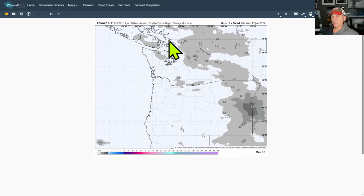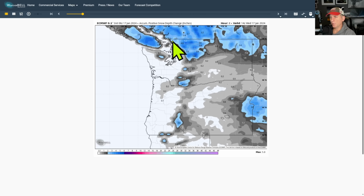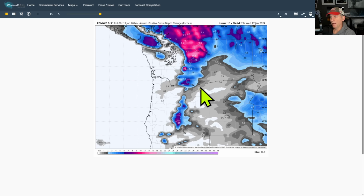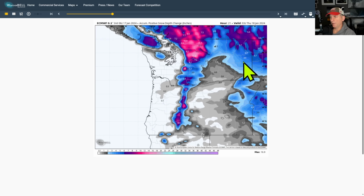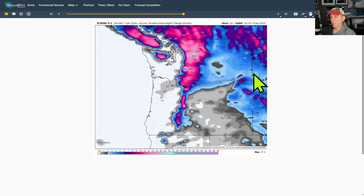Now, this is the cumulated positive snow depth change. So you can kind of see where the snow has been flying as we go through the day today, mainly up again across Whatcom County, Southwest BC there, and then eastern Washington as we go on through the day today. You can kind of see Spokane getting up towards 5 inches of snow on the ground there as well. And then another round as we go through Thursday, maybe a little bit more for Spokane, eastern Washington piling it up a bit here. And the Cascades really getting a nice shot of snowfall here, as well as BC and some of the Idaho Panhandle and western Montana.